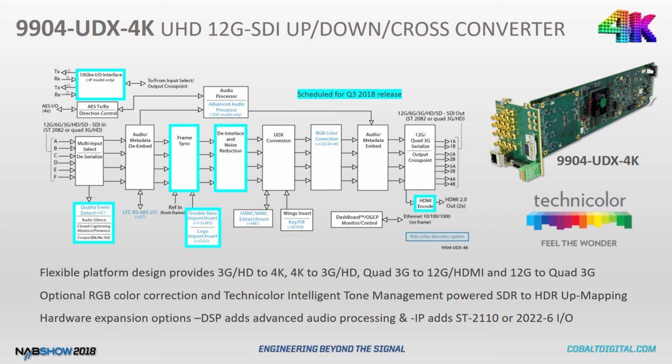This platform is extremely capable. System on chip FPGA design, big old honking FPGA wrapped with a bunch of 12G SDI and HDMI 2.0 support. So yeah, it's already really popular.